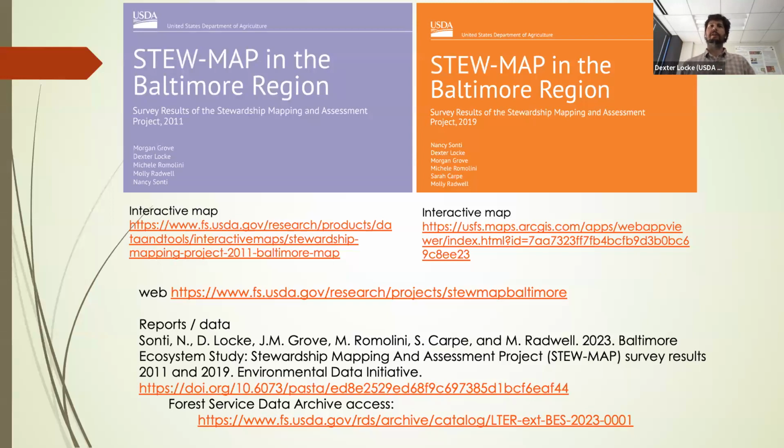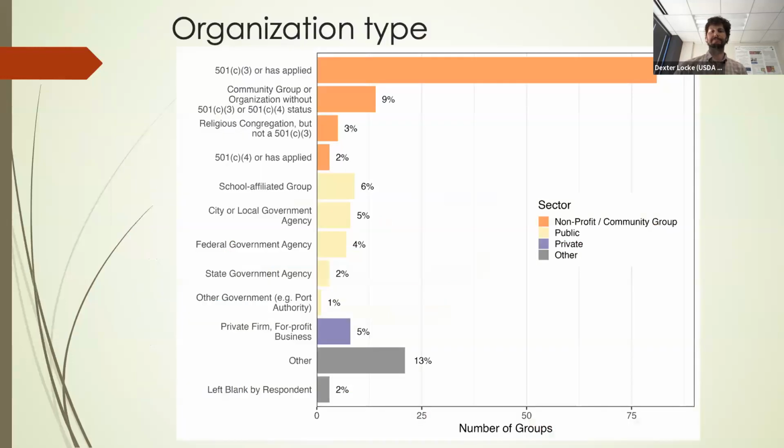And so we have interactive maps where you can click and filter and search and scroll and all kinds of things like that, trying to put the data that we've collected into the hands of people who can use it in whatever format that is. Some people just want a screenshot of a chart, and some want the actual CSV or shapefiles, and we've tried to accommodate that. If there's something you want to see from StewMap that you don't see, let us know, and if it exists, we can get it to you.